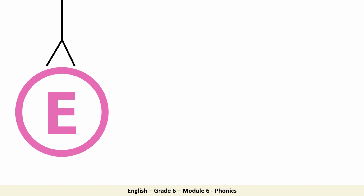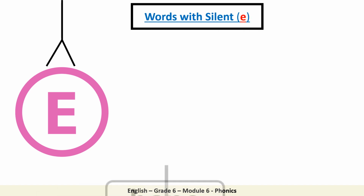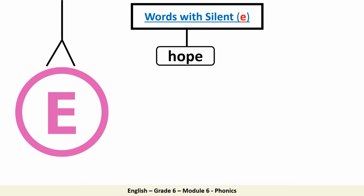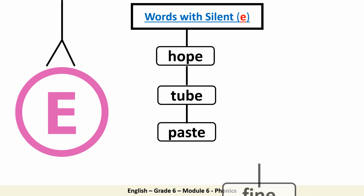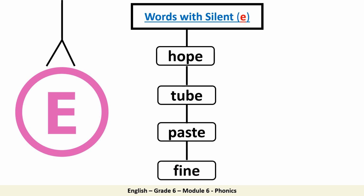You guys got the idea? Let's check some more examples. Hope. Long O. Tube. Long U. Paste. Long A. Fine. Long I. And as you can see, in all of these words, we didn't say the E. We only pronounced the vowels before it in the long sound. All right?